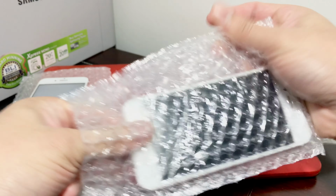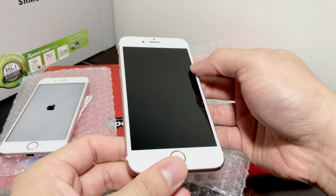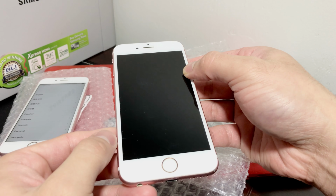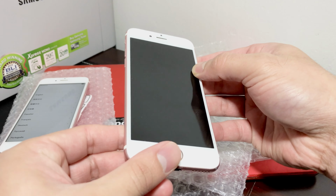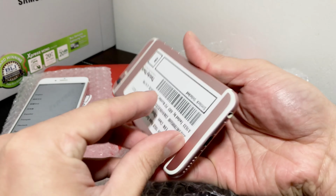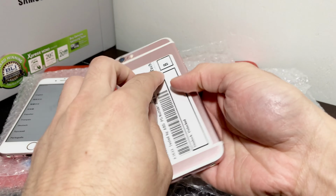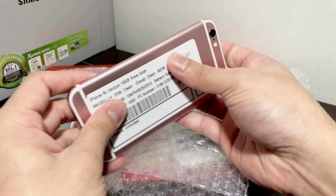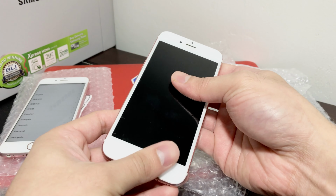So these came in here. So this one, let's look at the front screen. I don't see it. There's a little slight scratch marks, but you can barely see it. Because these are B condition phones. That's the other thing you want to check, is what condition they are. As you can see, this is a B condition phone. So that means they're going to be a little bit more used. There's also A condition and then C condition, which I generally avoid.